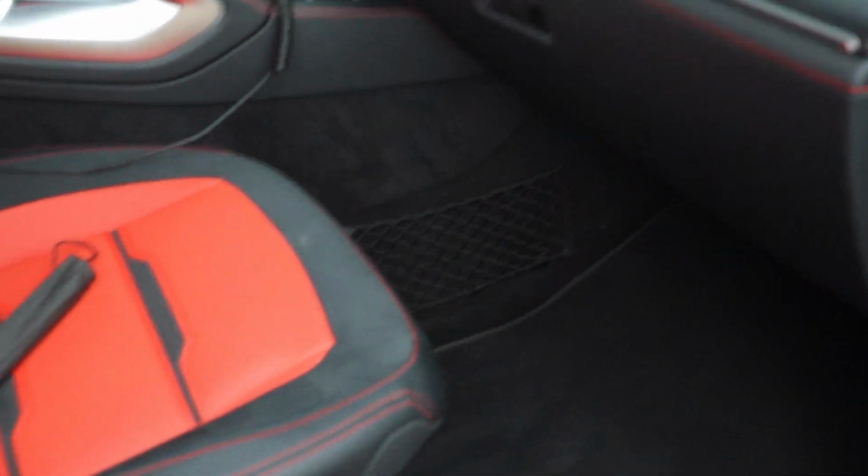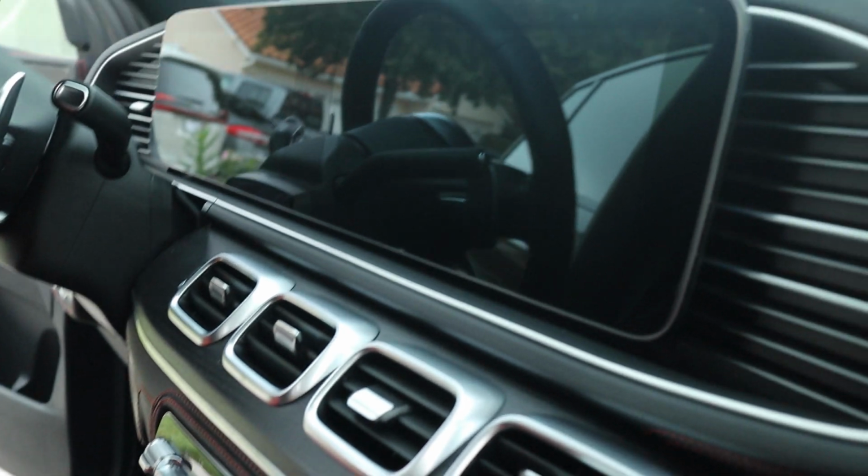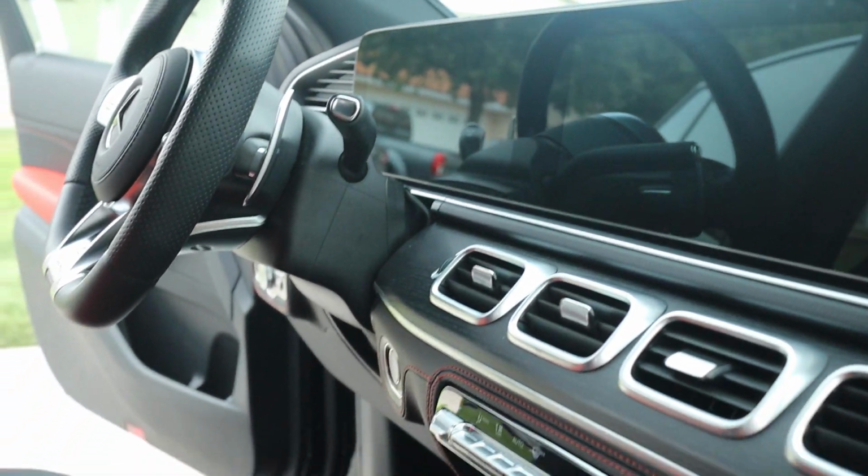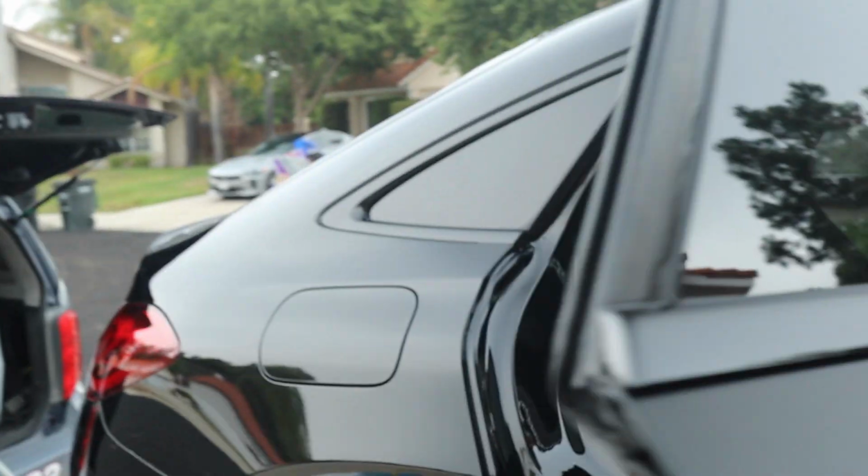Then let me go ahead and show you guys the interior real quick. So obviously we got everything vacuumed up as it should be. Sorry, I have a manual focus, guys. I have to mainly focus it every single time. And then the interior, really beautiful. Got everything wiped down, got everything cleaned up.